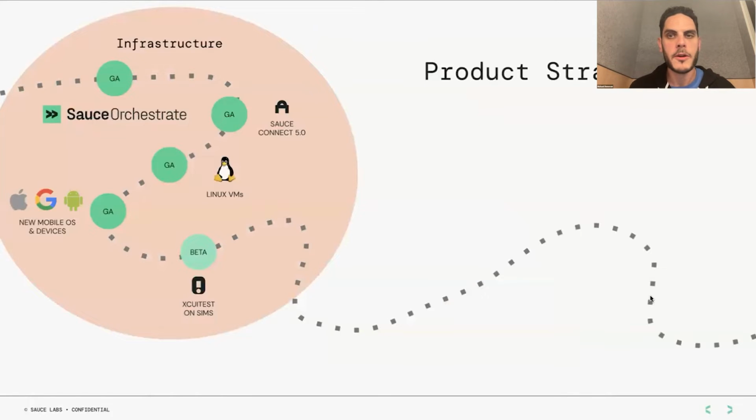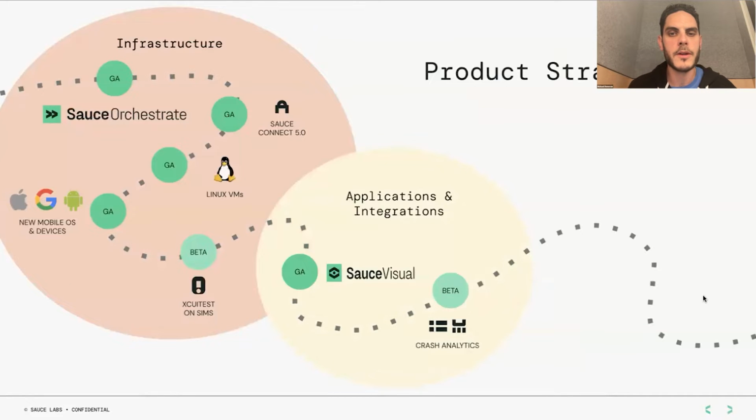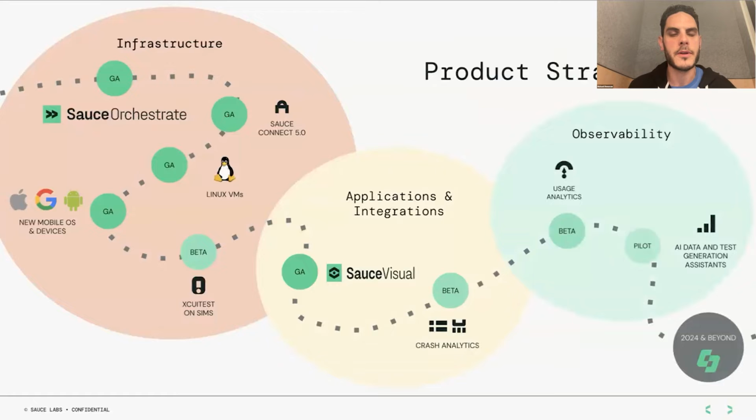So today we're going to walk through a little bit of our roadmap. We want to give you an insight into what we're doing and what we're building out into the future. So we're going to take you on a little bit of a journey through our infrastructure and advancements we're making there. We're going to then get into the applications, integrations, the ecosystem world, and show you what's coming out in that space. And then finally, we'll give you a first look into some of the observability and data and insights capabilities that are coming out next quarter and as we look into FY25.